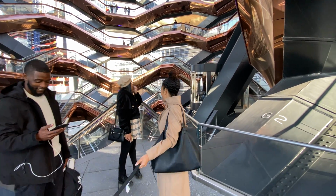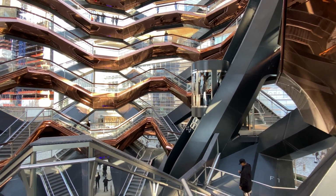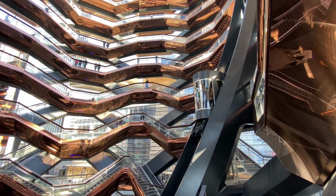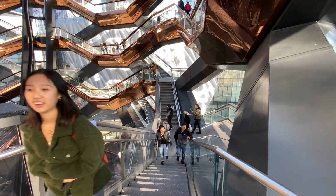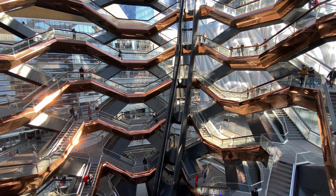There is one elevator, but you don't want to take it because it is so slow and you have to wait online. You could make a reservation ahead of time for the elevator on the website. It only takes 6 people at a time and just makes one trip every 15 minutes. Primarily, it's intended for those with mobility issues.